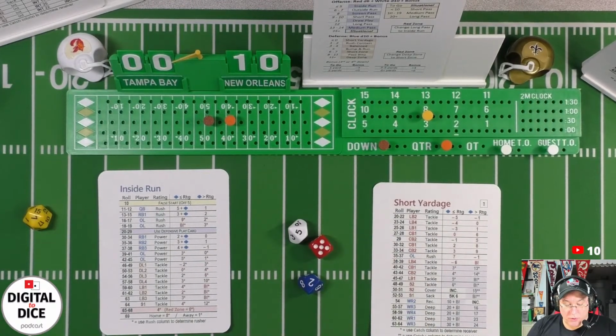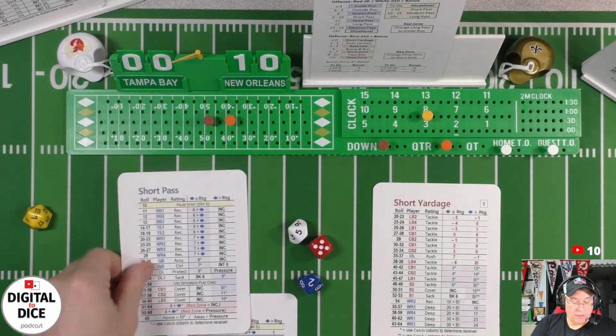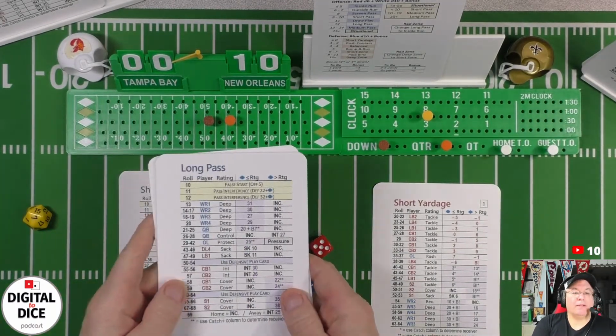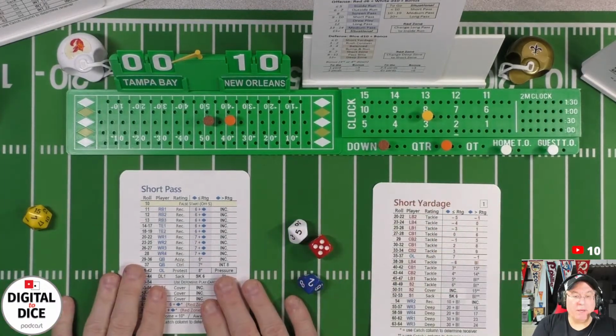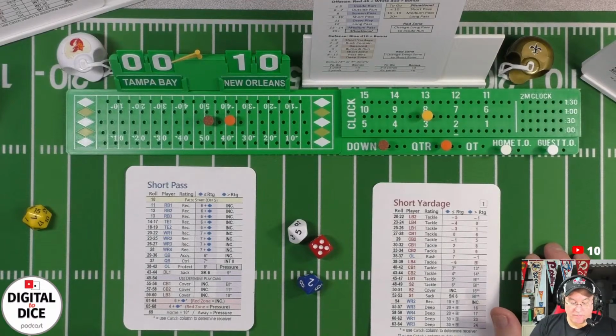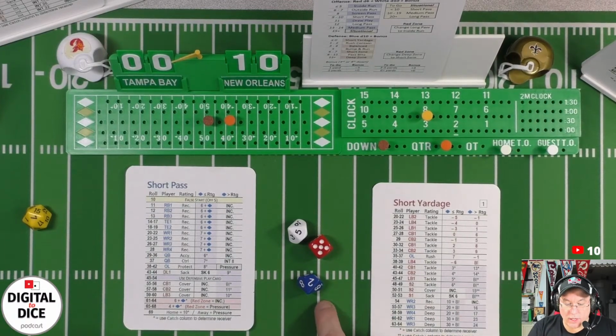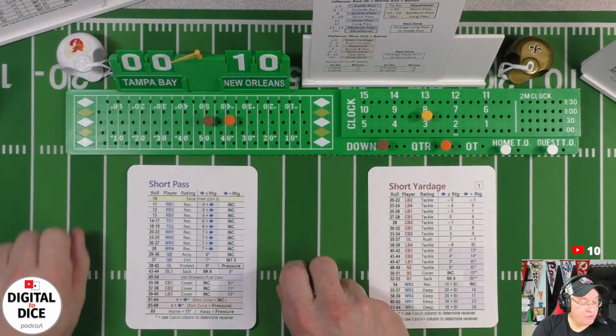And so we're going to do 10 minus 1 is a 9. So they want to go short pass. All right, so we're going to go short pass. And I love that I did this. Again, it's not quite as easy as looking at a sheet, but I love being able to put them on the table, and I never, ever have to remember what the play is. I do like that. Ooh, they're going short yardage, so a short pass, short yardage. So I think the Bucs have the advantage on this one.